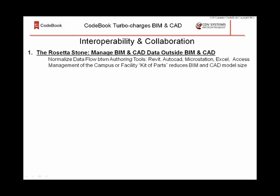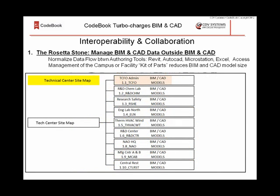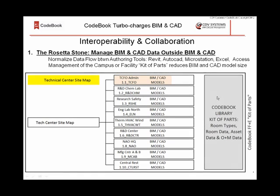Next is the ability or the power of the kit of parts to manage the data across a campus. Here's a campus, for example. This is a campus of an institution. It's got a variety of building models in the project. And here's that same campus as a diagram. You've got the campus site plan, and then each of these rectangles represents a unique building. Here's the admin building, the chem lab building, the research safety building, or the north lab building. And within each of the buildings, there are different BIM or CAD models that represent the overall data of that project. The CodeBook kit of parts sits outside all of these different buildings.